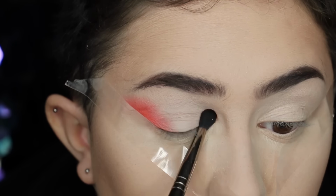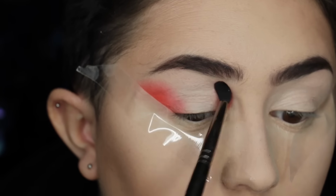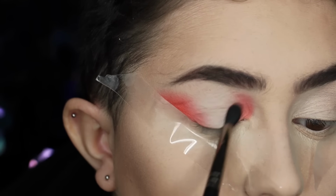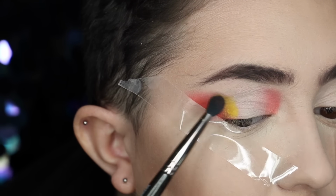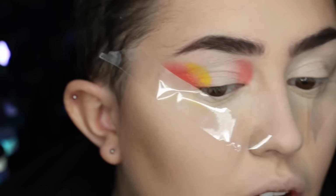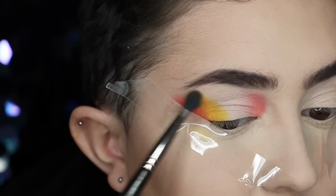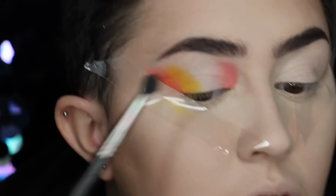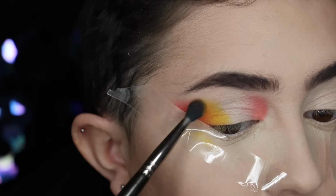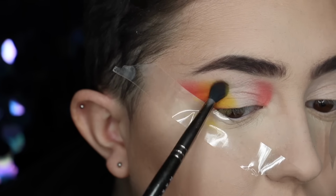I'm just gonna go in here as well. Okay, so now I'm dipping in with the yellow. Oh my god, this is what I'm talking about. This is a yellow! Oh my god, this is so much more pigmented than the Thirsty one. That just couldn't show up for me. I don't know why. Oh my god, look at that!